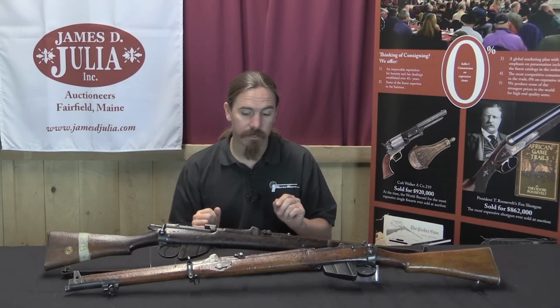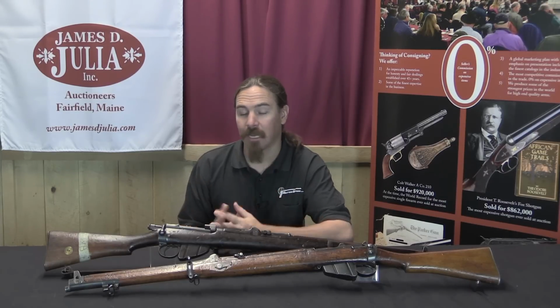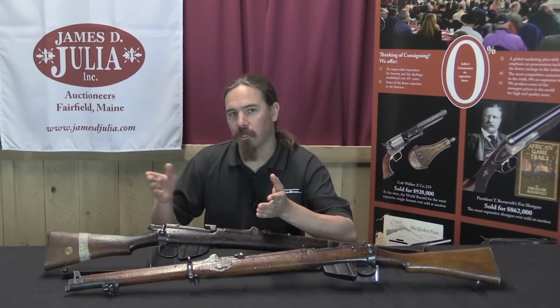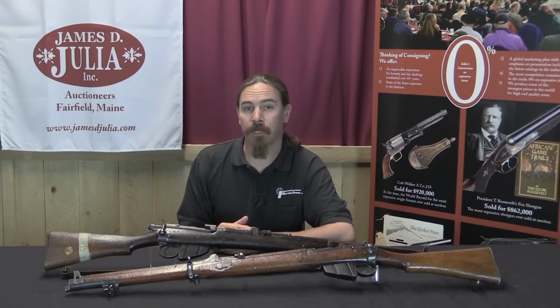They are literally the only surviving examples of the A and B pattern trials rifles of this type, and there are a number of features on them that we can take a look at. How these guns changed from the Lee Metfords, and how they would change later on into the standard pattern SMLE that we're used to from World War I.